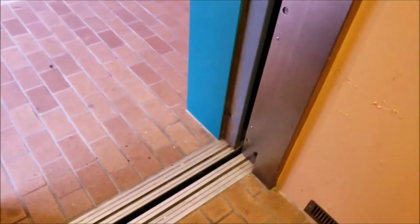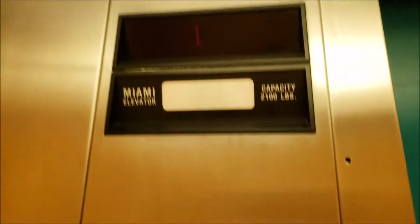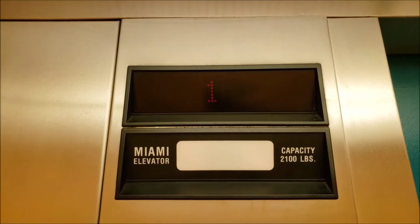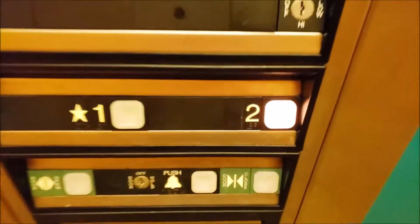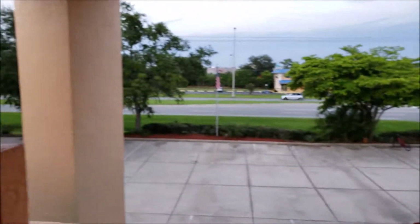You can kind of hear the relays. Now we're gonna go to 2. Here we are on 2. You see that office? Either we're after hours or it's completely gone. But here's a view out.